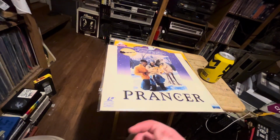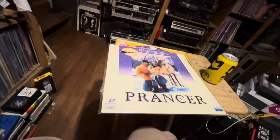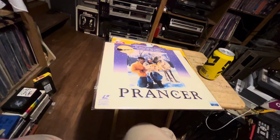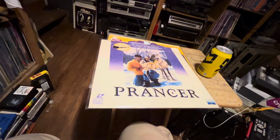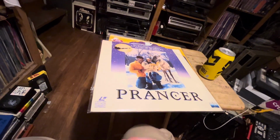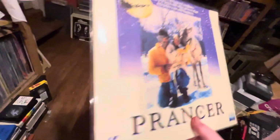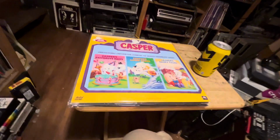I'm actually wanting to get a hold of a copy of the late 90s movie Titanic. I have the widescreen, but I want to get the pan and scan, but that one is extremely rare. You hardly ever see the pan and scan Titanic movie from the 90s, so that one's going to be one that I probably won't see too many of.